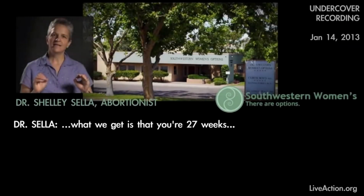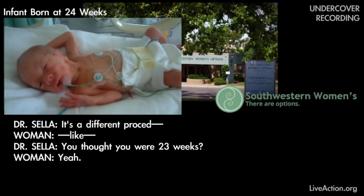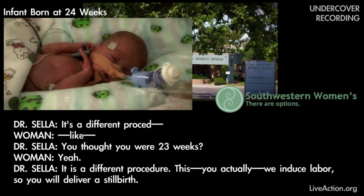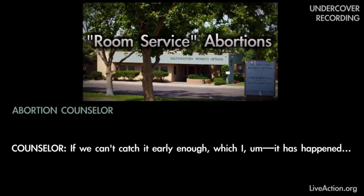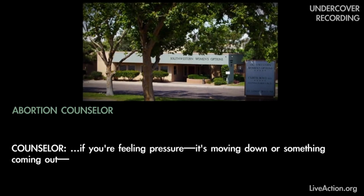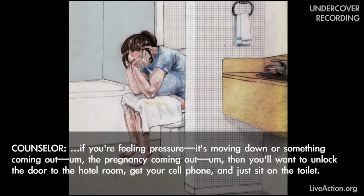Well, we get is at your 27 weeks. Mm-hmm. It's a different procedure. You thought you were 23 weeks? Yeah. It is a different procedure. We induce labor. So you will deliver a stillbirth. If we can't catch it early enough, which it has happened, if you're feeling pressure, it's moving down or something coming out, the pregnancy coming out, then you'll want to unlock the door to the hotel room, get your cell phone, and just sit on the toilet.